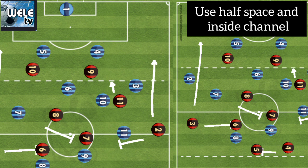Yes, it's something that they are able to do. But even as they do this, it would be important to guard against quick breaks, because the opponent are a very quick team.